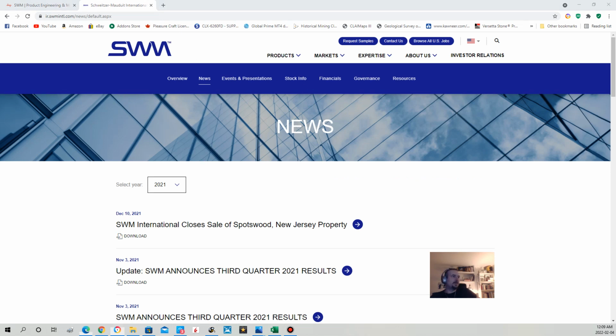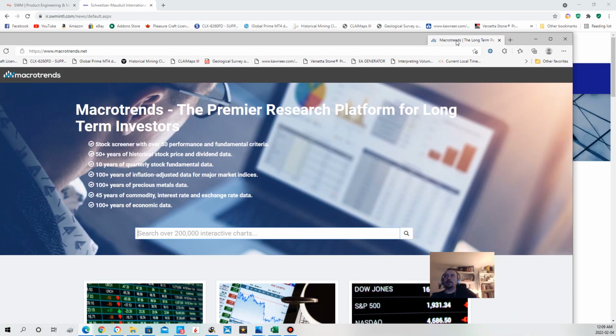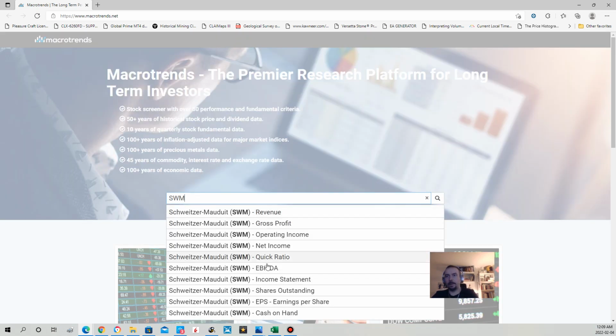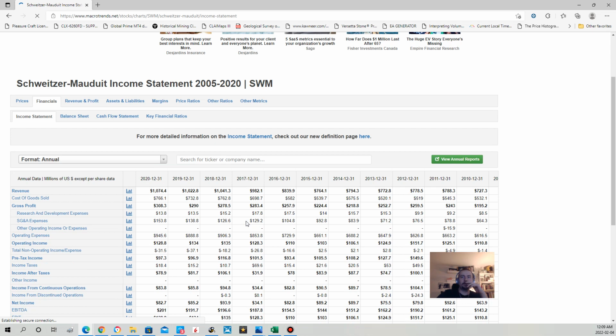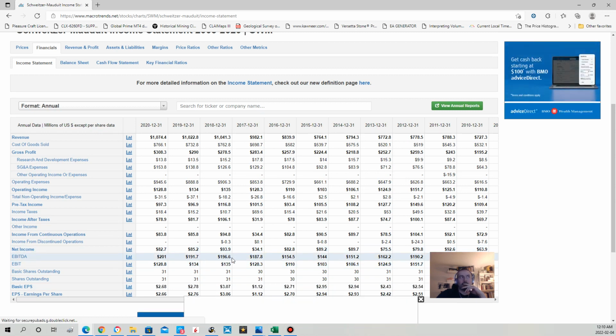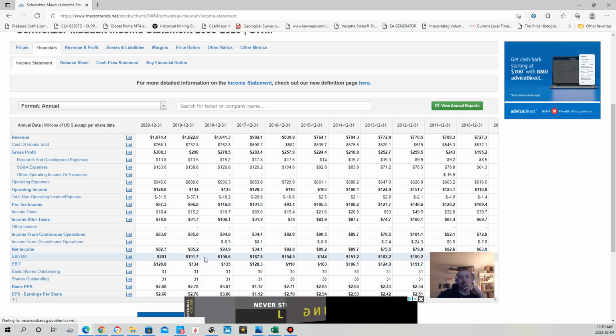Another thing worth mentioning is that if we looked at the good old macro trends, and SWM, when we look at their income statement here, their EBITDA, I don't know, it's not coming or going anywhere. Okay, it's pretty much staying flat.